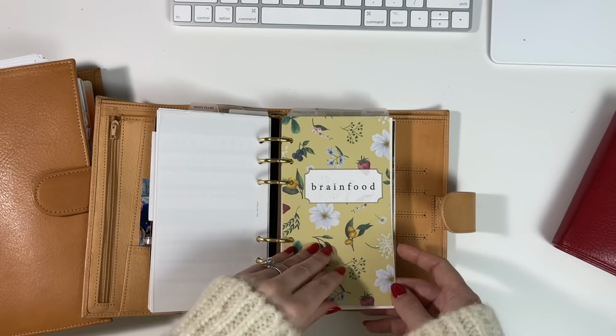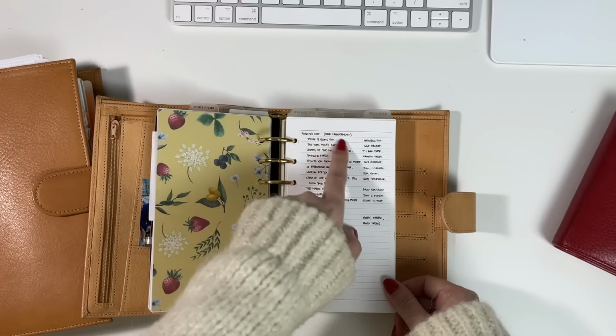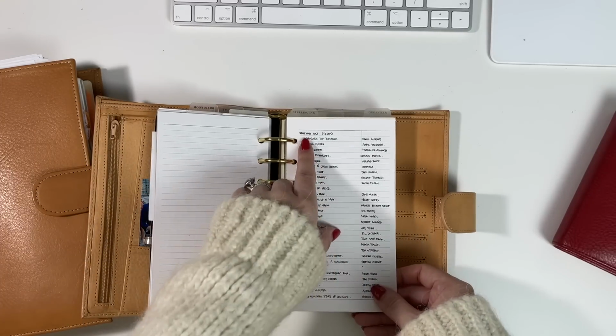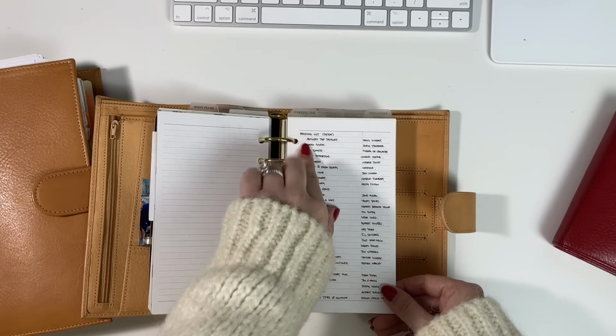That's, like I said, my reading section. So I have a reading list. These are self-development ones. I don't really read this type of books anymore, just because I feel like they all sound kind of the same, so I'm sick of them. But I still kept it in there in case I want to revisit some of the books.